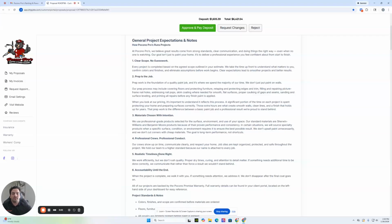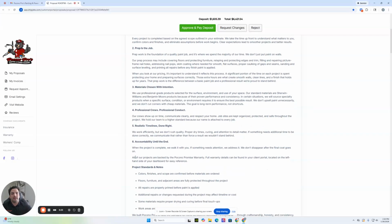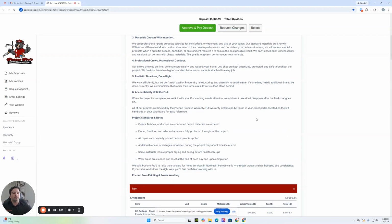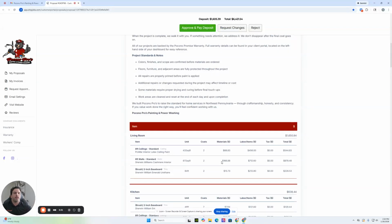Realistic timelines. We know sometimes things go off, but we also don't want to sacrifice quality for speed. We want to make sure we're doing things right on the front end. So there's always the expectation that sometimes delays might happen, but no, we're not going to cut corners. Accountability. I hold myself as the owner to everything I just said here. Accountability is one of our core values here at Pocono Pros, for our employees and myself, and the standard we set.